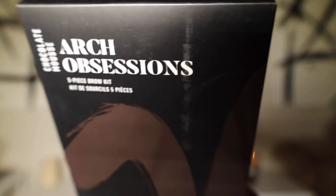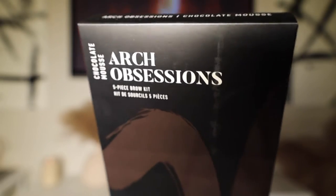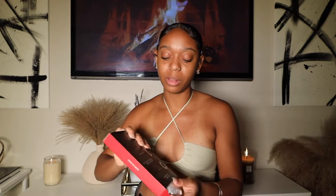Then I got the ARC Obsessions. I got this because I really wanted to try something different for my eyebrows. I normally just use the Anastasia Beverly Hills pomade, and I love that stuff. But they're like, oh yeah, have you tried that? And I was like, yeah, let me stop. But yeah, let's just open it because I'm not trying to read the back and all of that. Let's just be real about it.